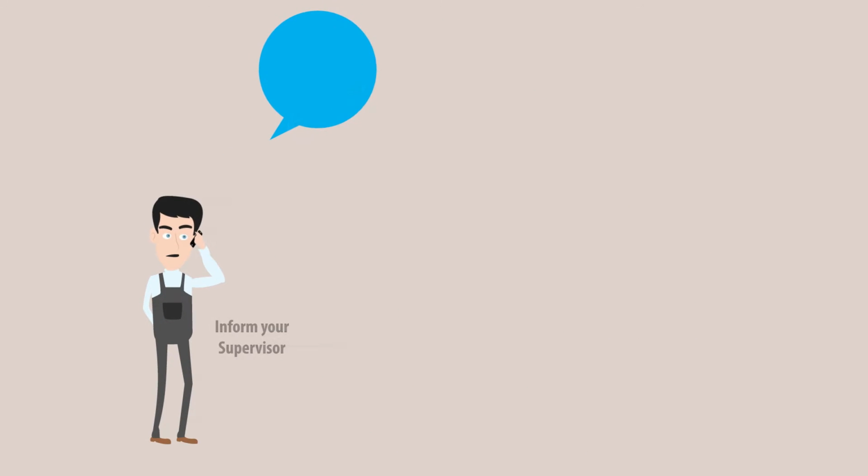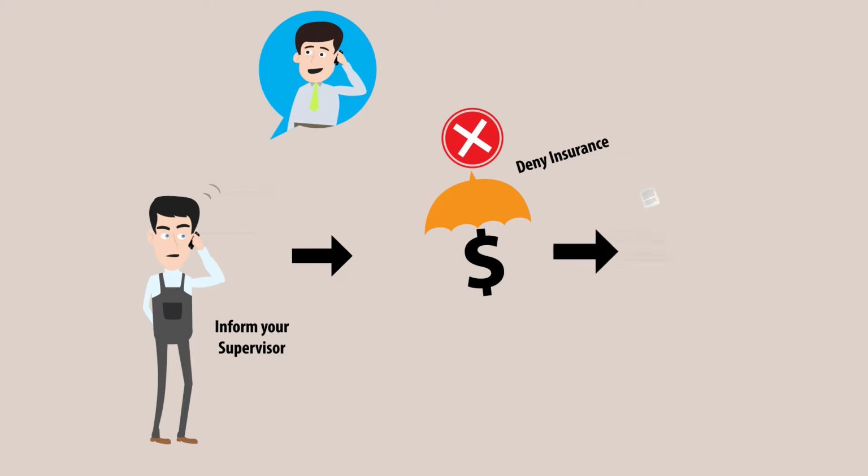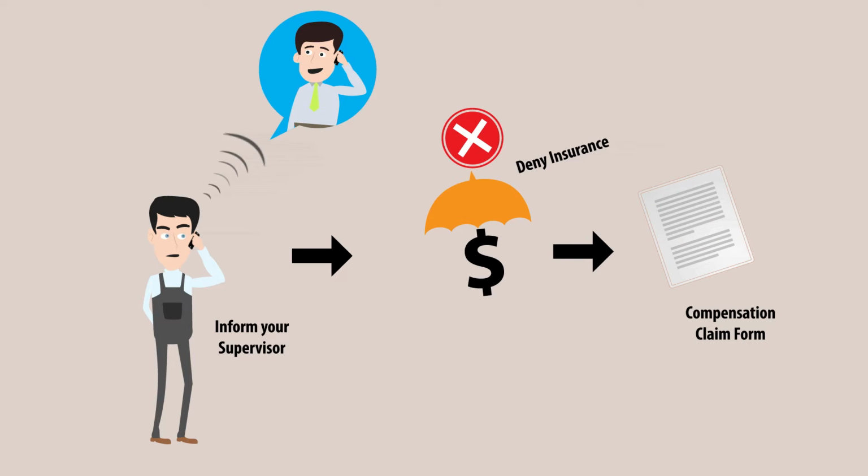3. Inform your supervisor. Don't wait to report your injury to a supervisor. The longer you take to report your injury, the more likely your employer's insurance company is to deny your claim.